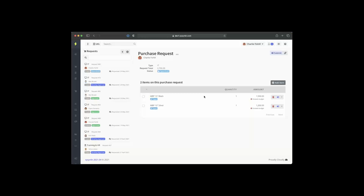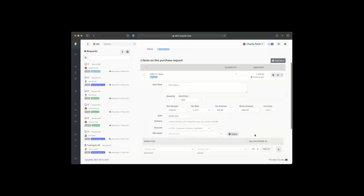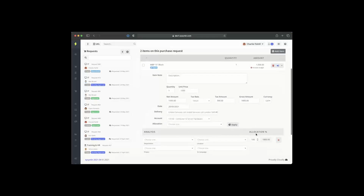So I could click on this item to drill in, and we see key information here. A couple of things to point out. The system's already preloaded quantities, prices, tax rates, for example, account codes. This is key information that we can store against items and have it all preloaded. So there's really no user key entry required. If you need to, though, there's no reason why you can't go in and change this information.